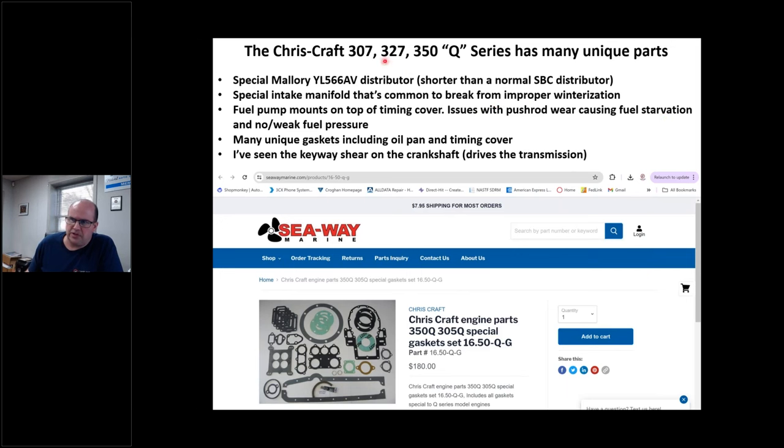But these are the special things that are different on this engine. It uses a shorter than normal Chevy distributor. It uses a Mallory YL566AV part number. You can't put a regular Chevy distributor in this. I'll explain later. It's got a special intake manifold. It's cast iron.